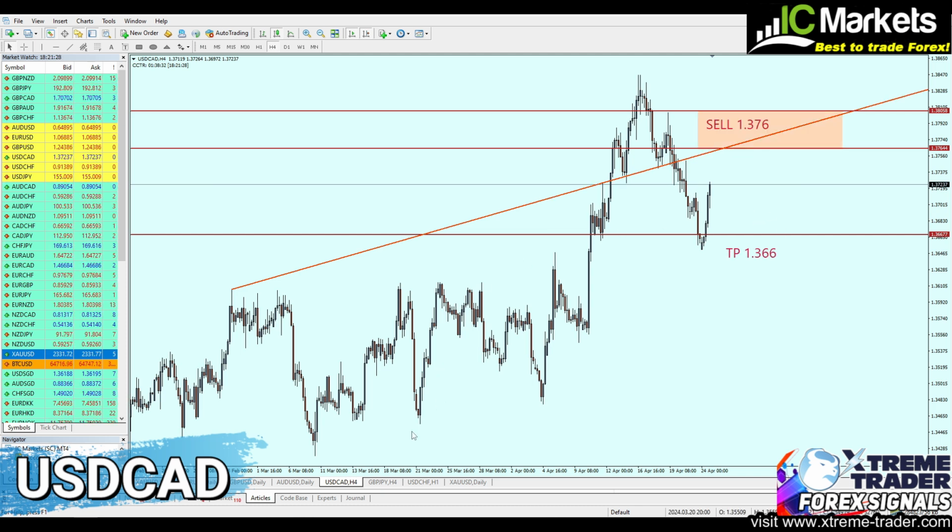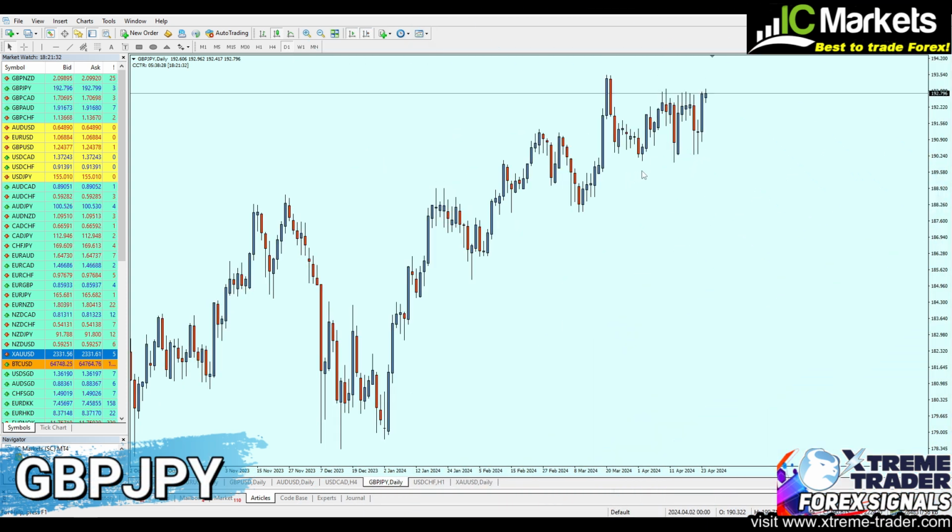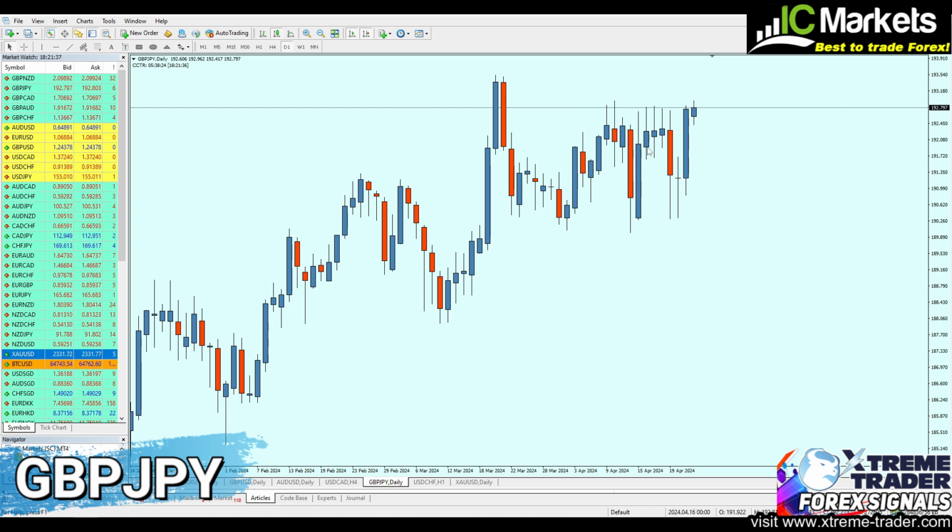And moving now to the pound GPY. Alright, so now for the pound GPY, guys, if you remember last time I told you that I don't have any clear reading on this pair. Do you remember? I hope you do. Because right now we do have a clear reading.